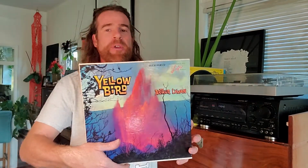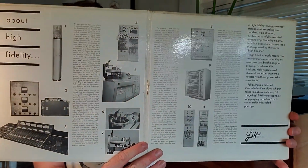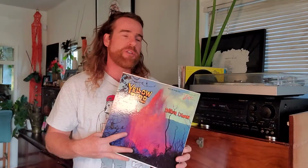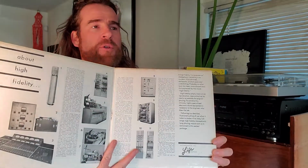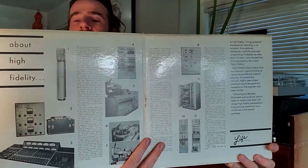Now, another thing about this album, not only is it in pretty good condition, and I'll show you the record in a sec, but look at this inset here, talking about high fidelity and breaking down all the different equipment needed. Kind of a treat just from the jacket. If you're one of those vinyl collectors that just appreciates jacket art and layout, or if you're just kind of into graphic design and layout, kind of a cool thing, especially at this time to show this kind of high-tech equipment. And then here is Arthur Lyman on the back.